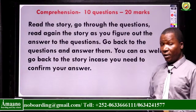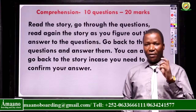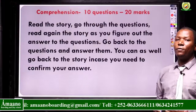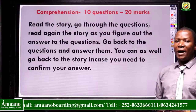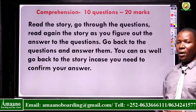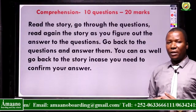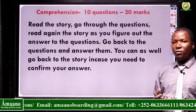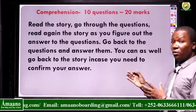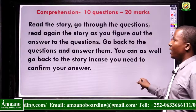One, read the story. After that, go through the questions. Don't answer them, just go through the questions. Then after going through the questions, go back to the story and read as you figure out the answers to the questions that you've read. After reading the second time, go back to the questions and start answering them. But you can also go back to the story in case you want to confirm something for a question that you've read. So you read the story, go through the questions, go back to the story as you figure out the answers, then come back and answer the questions.